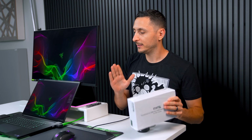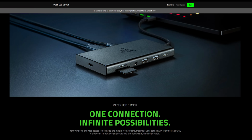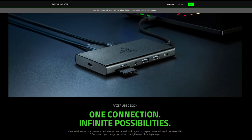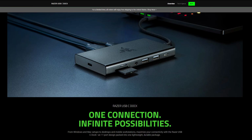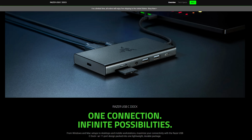This will extend the amount of ports we have from the Razer laptop so that we can plug in the rest of our gear. I do want to point out real quick that Razer also offers a USB-C dock as well with even more USB ports, but I couldn't get a unit on hand in time for the video, unfortunately, so we're gonna go with this.